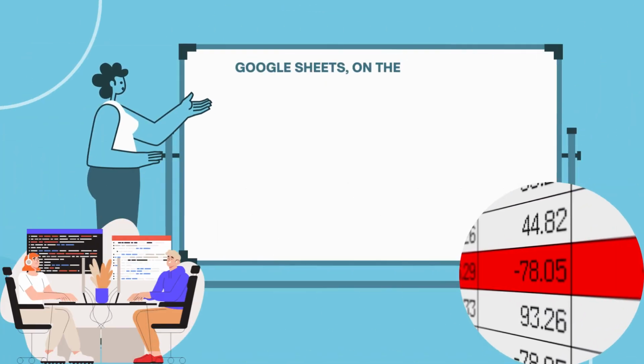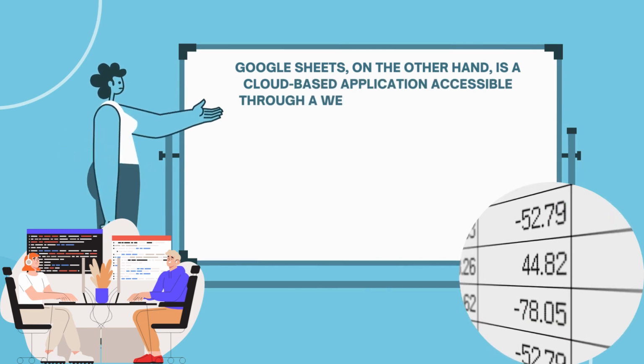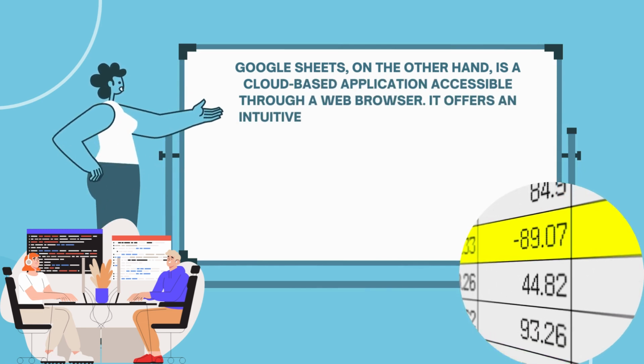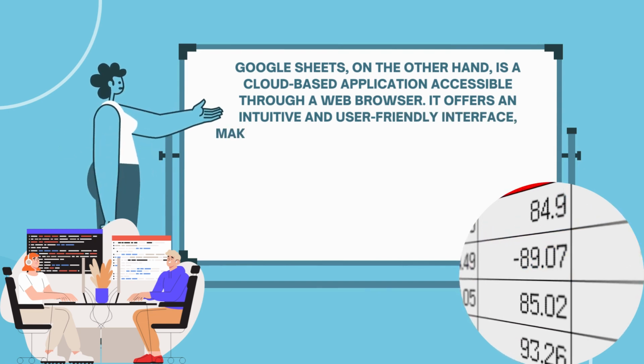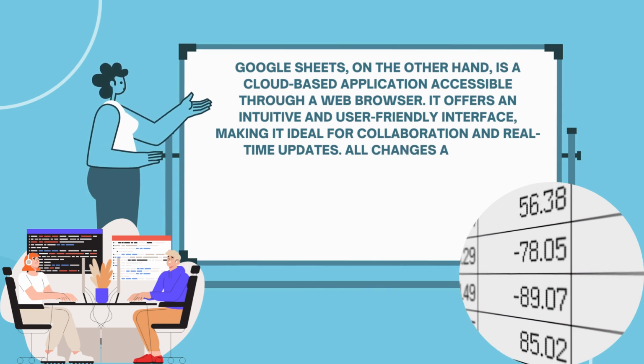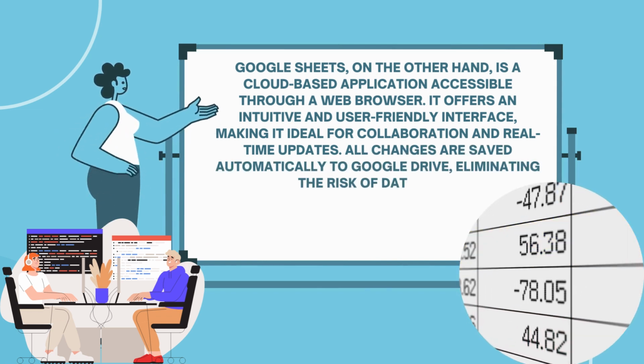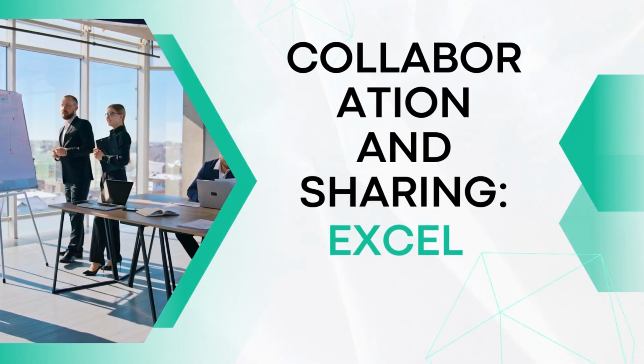Google Sheets. Google Sheets, on the other hand, is a cloud-based application accessible through a web browser. It offers an intuitive and user-friendly interface, making it ideal for collaboration and real-time updates. All changes are saved automatically to Google Drive, eliminating the risk of data loss.